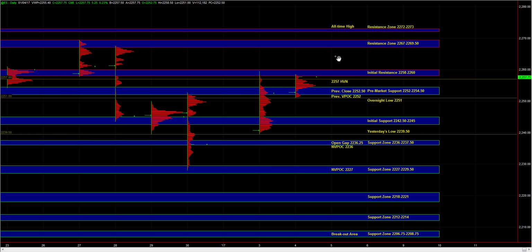So that is how the market is set up. In terms of the econ reports, we don't really have a whole lot going on this morning, but we do have the FOMC minutes out at 1 p.m. Central Time, and that could be at least a small catalyst on the day time frame and something to be aware of. So those are the main ideas heading into the open.